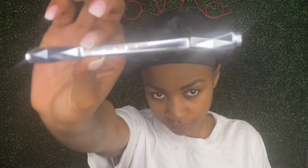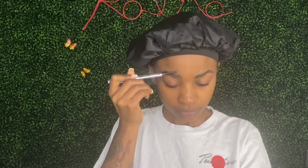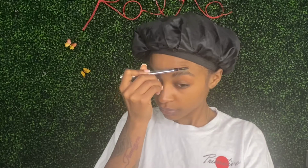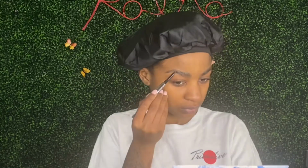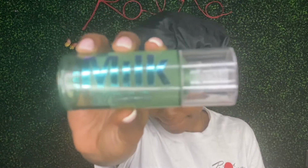Alright, y'all, so we're gonna hop right into the video. I want to just start off by saying all my close-up clips are blurry AF. Alright, so I'm using the Benefit Goof Proof Brow Pencil in 4.5. This is said to be waterproof, so that's why I'm mentioning it in this video. So I would try this product out.